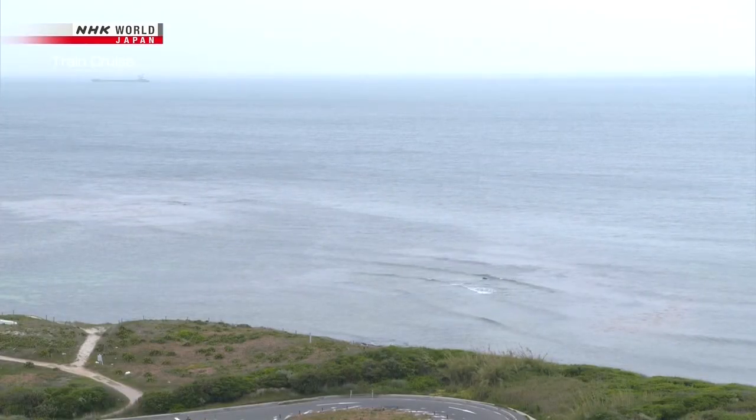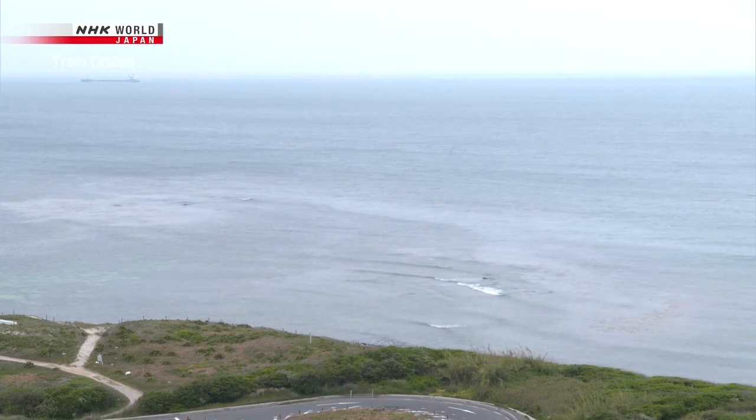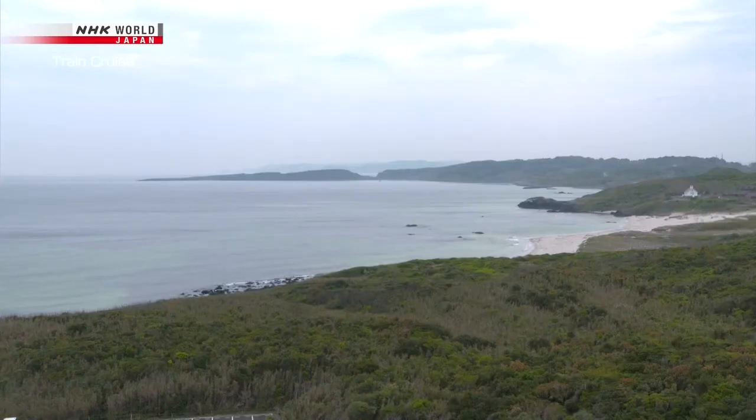The nearby seas host swift currents due to the prevailing westerly winds, and there are many shallow waters. So navigating the area was treacherous and sinister before the lighthouse was built.